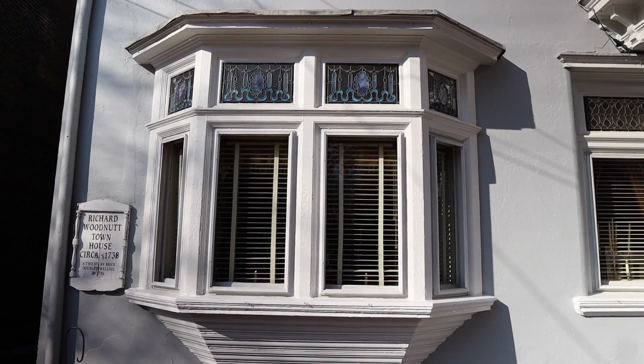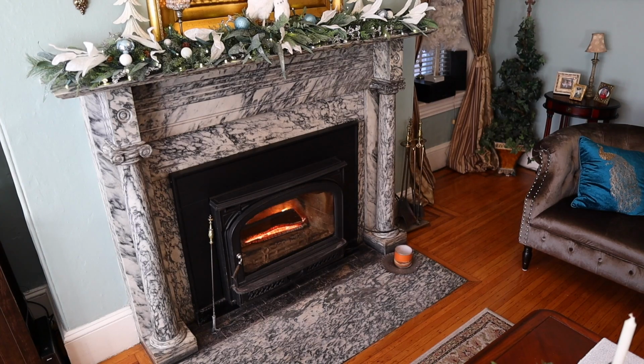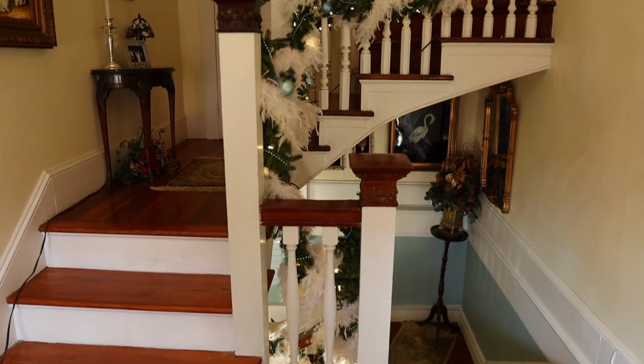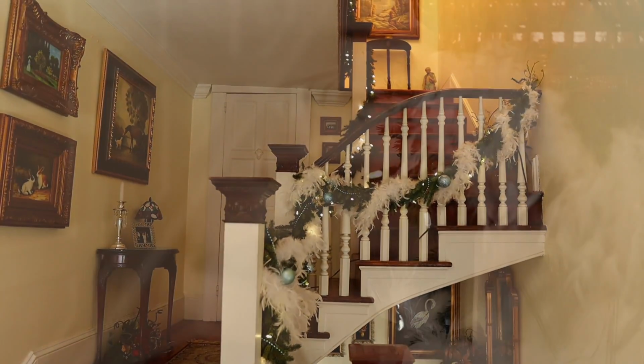There is an egg molding throughout the house above the doorways. It also has a King of Prussia marble fireplace. It has an original staircase from the 1738 era, along with the wood molding behind the staircase.